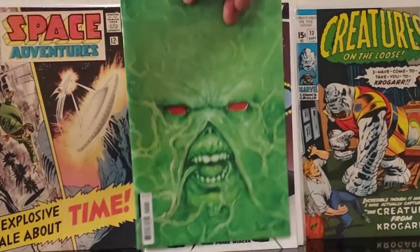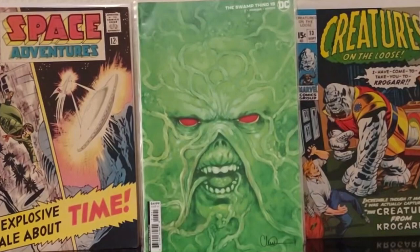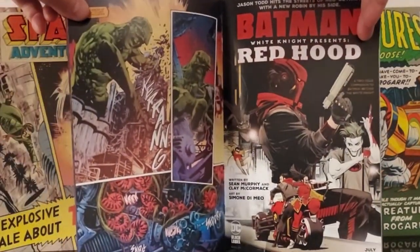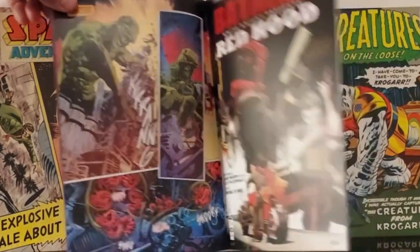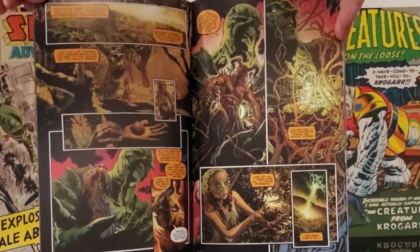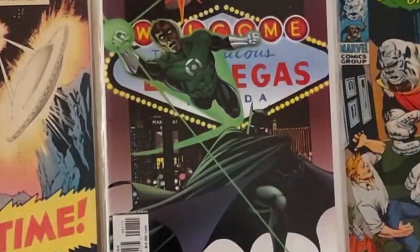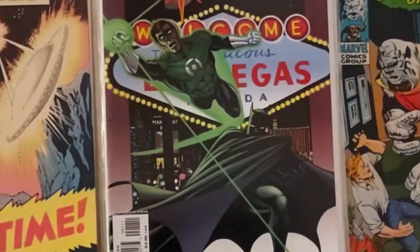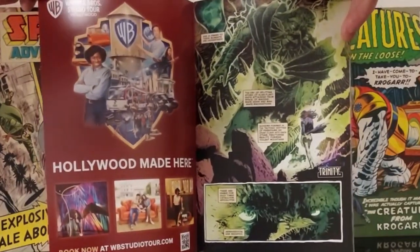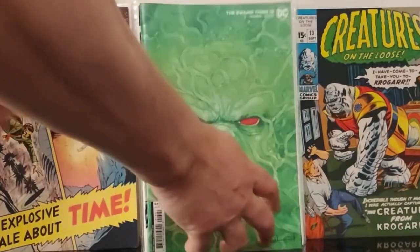Swamp Thing 15, cardstock variant for a quarter. I heard this was a really good series by Rom V, too. He did some interesting stuff with the character. Maybe it was a new character or something. I don't know. But yeah, for a quarter? Why was this in the quarter bin? Wow.